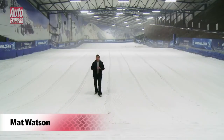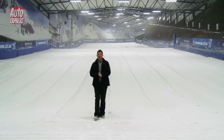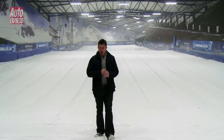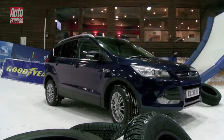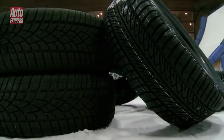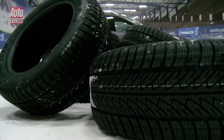Britain is apparently facing its worst winter for 100 years, with snowfall expected from as early as November. Now, if you've got a car with all-wheel drive, you probably think you're properly prepared. But are you? We've come to Tamworth Snowdome in the Midlands to find out if a front-wheel drive car with winter tyres has more traction in the snow than one with all-wheel drive on summer tyres.